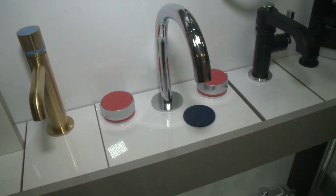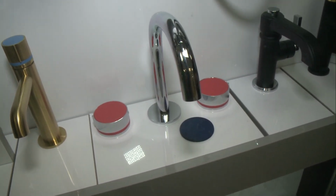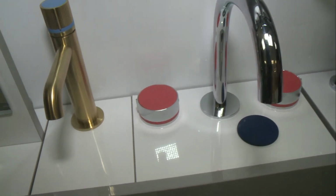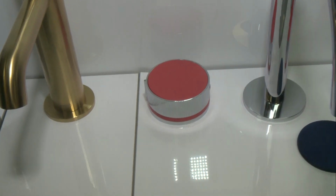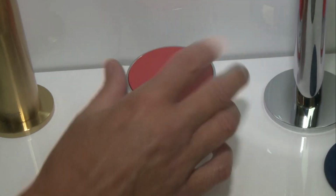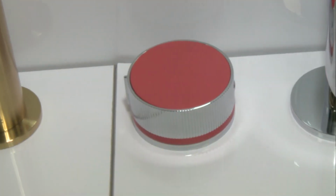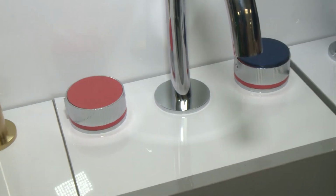Monde meaning moon in German. And as many people believe, the moon affects your mood. Sure does. So you're able to switch out the different colors on your faucets according to your mood. You could have one for every day of the week if you wanted. Wow, so very easy. You would just have the different colors and then just popping them in. Yes, one little adjustment with the screw, and you could change out the different colors on all the different handles.